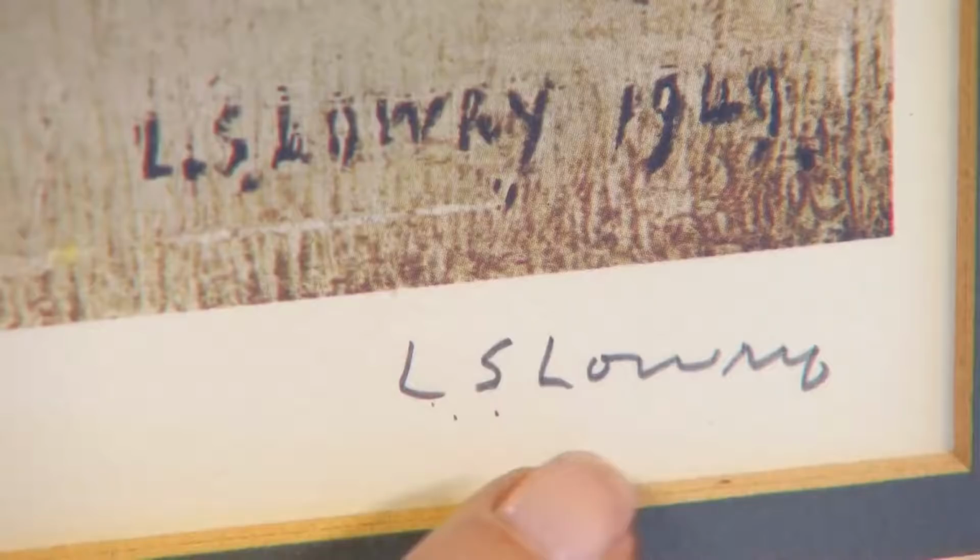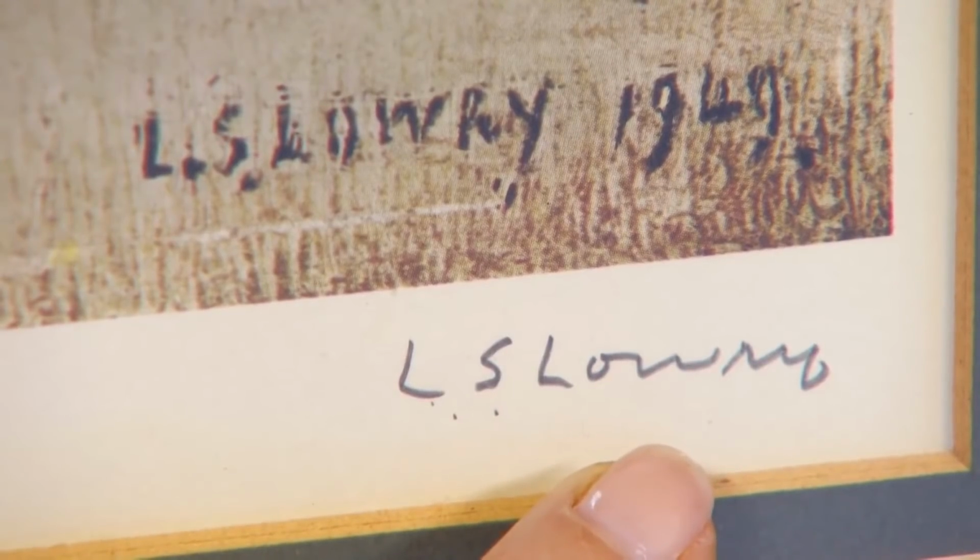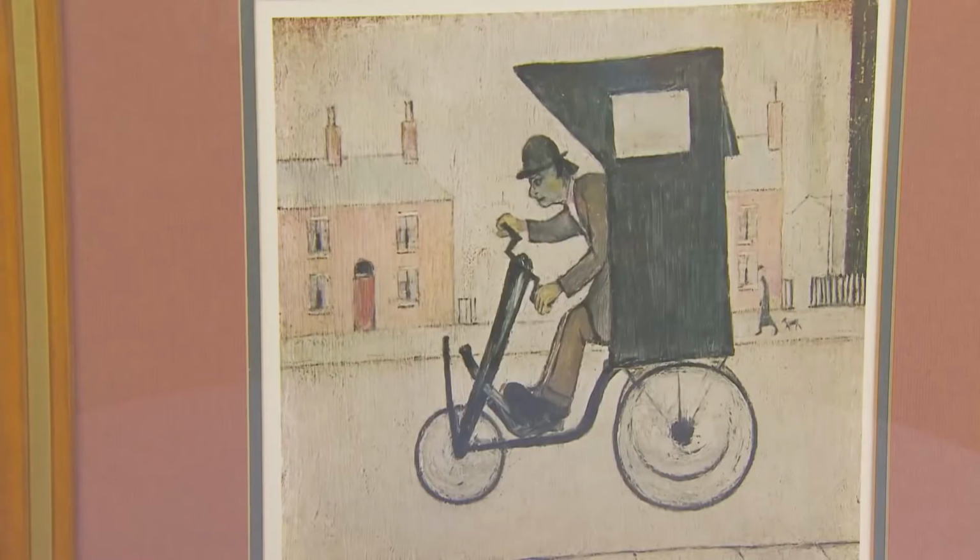I like the fact that we've got the impress mark by the printer, but more importantly, we've got Lowry's signature, which is fantastic. And with your story, you have an amazing provenance, which is also a lovely thing to have as a dealer. I have to say, this has brought a bit of a smile to my face. Are you a Lowry fan? Sometimes, David, sometimes. But I do like that one.